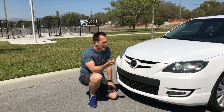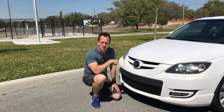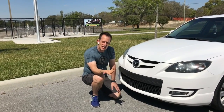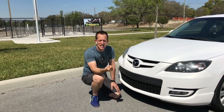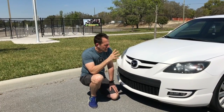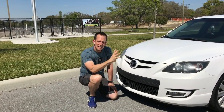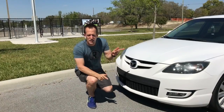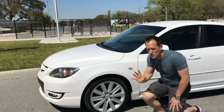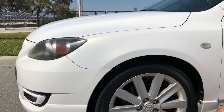And what's interesting is that this original Mazda Speed 3, the first generation, is actually a little quicker than the second generation, and it's mostly because that second generation got a little bit heavier. But you really can see the Mazda lineage in the front of this car. Let's go ahead and take a look at the side of the car. Another thing that I like about this Mazda Speed 3, even though it's a 2009, are these wheels.